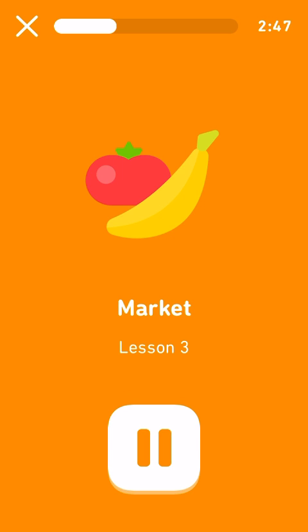Excusez-moi, combien coûtent les tomates? 3 € le kilo. Très bien, je voudrais 1 kilo de tomates, s'il vous plaît.